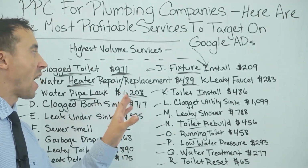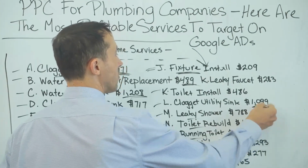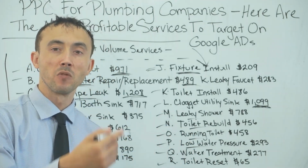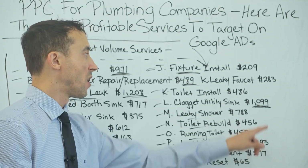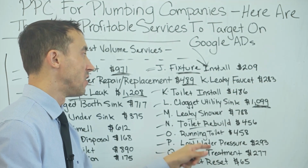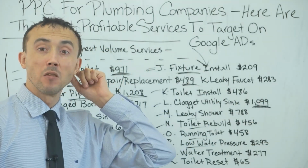And then with that, if you wanted to cheat here a little bit, you could just go after the jobs that have the highest ticket, because generally speaking, your cost per click for the jobs that have a higher payout are going to also be higher. So it's not like if you went after the jobs that average over $1,000 per job, you're going to end up with 30x ROI, because you're just going to get more per job. You're going to also pay more per click, so it'll make it wash out, if you will, but not completely.